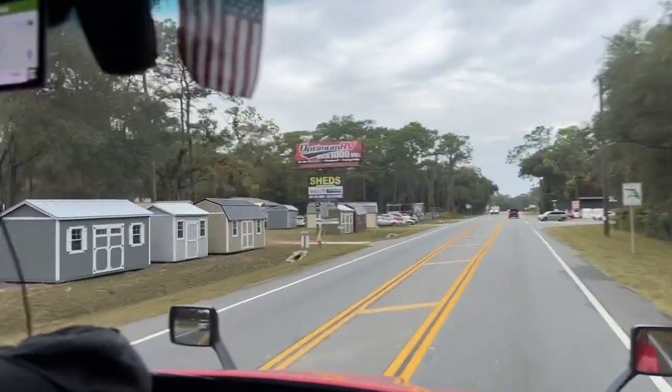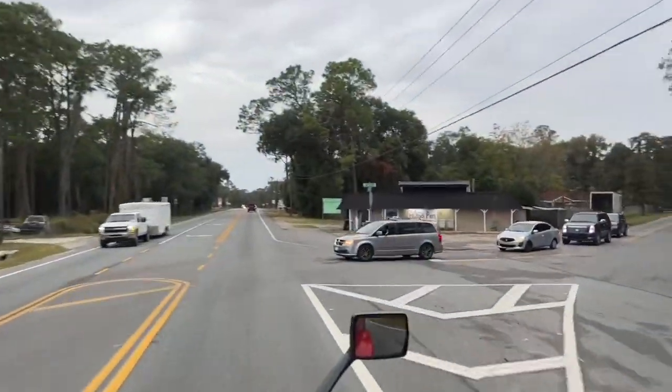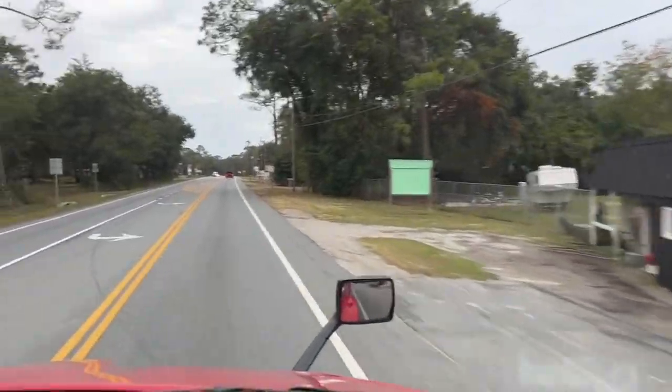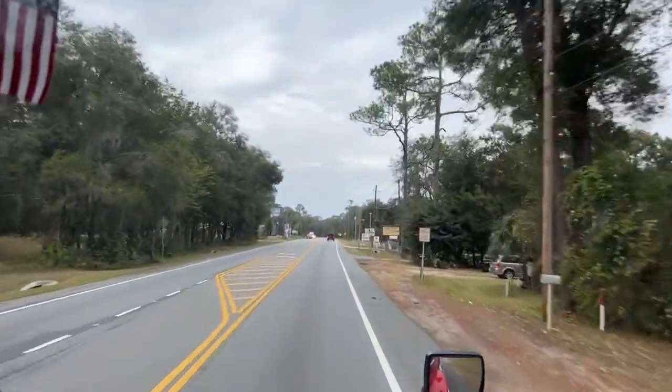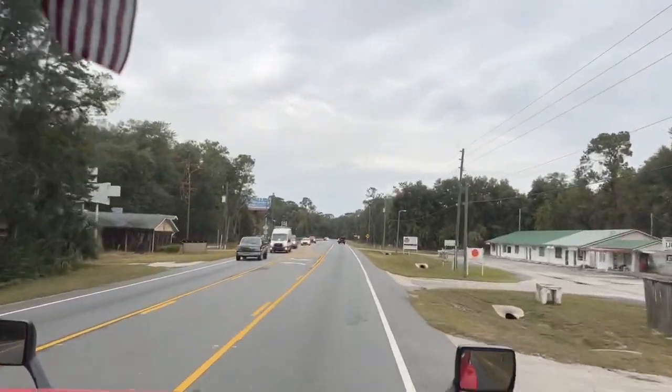Boy, sheds is big business here. That's like the third or fourth shed place we've passed. Hog's Pen. That's funny. What's this little town? I don't know. Oh, wow. Pet Spa. Ooh.